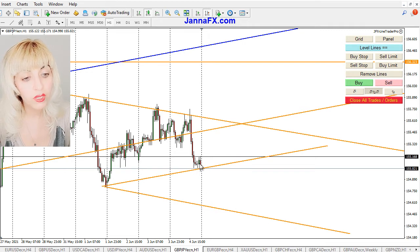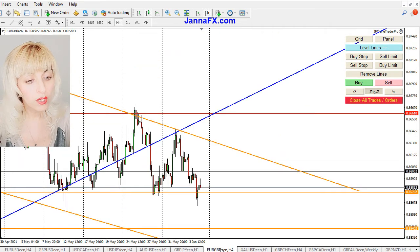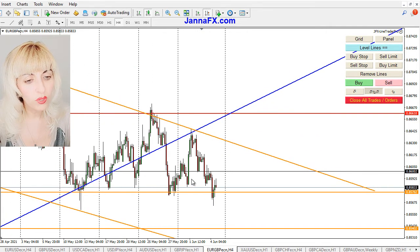From here, whether it gives me an opportunity or not, if it will go up here, then that would be the area. If it will just go down or wherever, somewhere in the middle, then it would be the next possible entry point, okay? So that's my view. Euro pound, I wouldn't really touch at this moment, but just as expected.